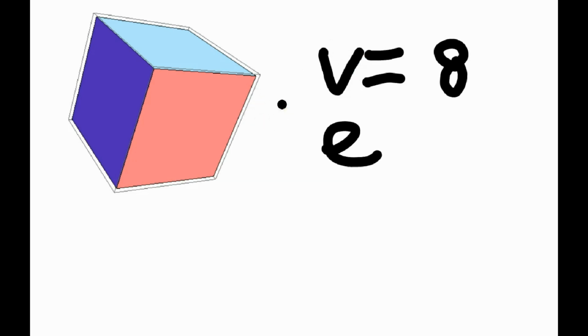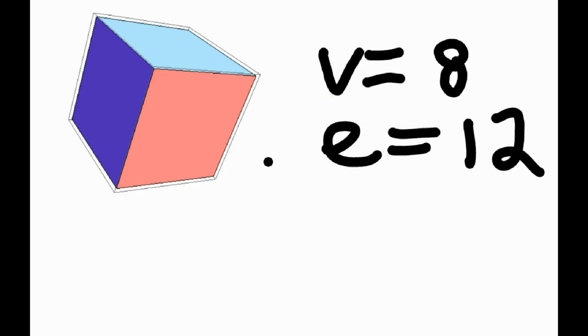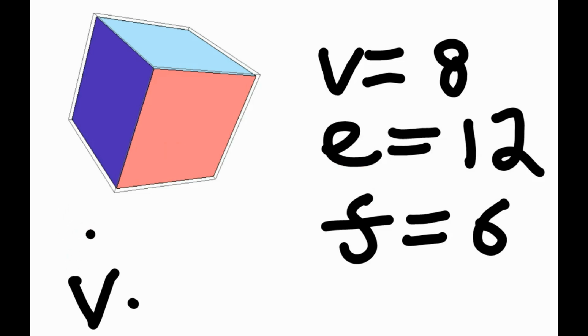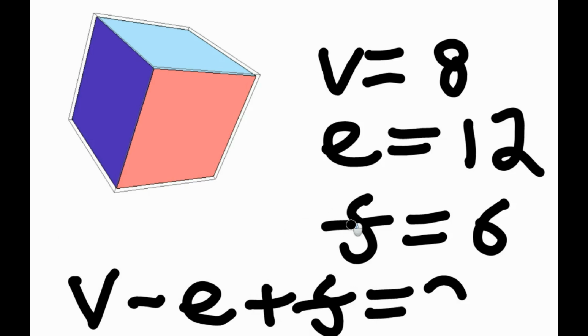How many edges does it have? It has 4 on the front, 4 on the back, and 4 which are kind of pointing away from us. And so it has 12 edges. How many faces does it have? Well, anyone who's played with a dice will know that it has 6 faces. So there's a special relationship between these numbers. In particular, the number of vertices, take away the number of edges, plus the number of faces is equal to 2. Let's just check. 8 minus 12 is minus 4, plus 6 is 2.